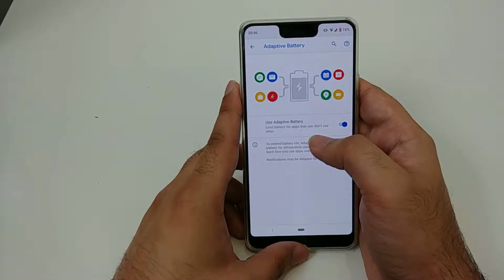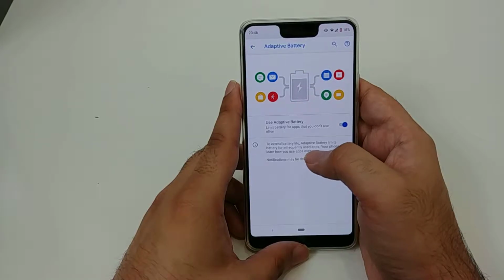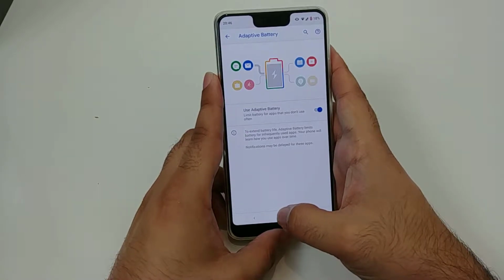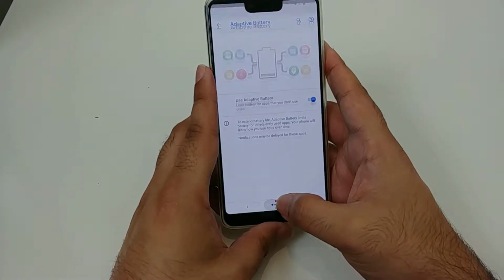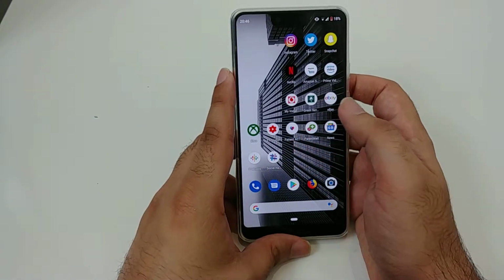I do use that on there, and like it says here, it's limit battery for apps, and what it does is extend the battery life. It works out how you use it day to day, what apps you use and how to do it. The notifications do come through. I don't have any issues with that, and they come through on a regular basis. Sometimes if the battery's going low, it might overcompensate and not give you any kind of updates at all with it. But otherwise, day to day, I've had no issues whatsoever with this.